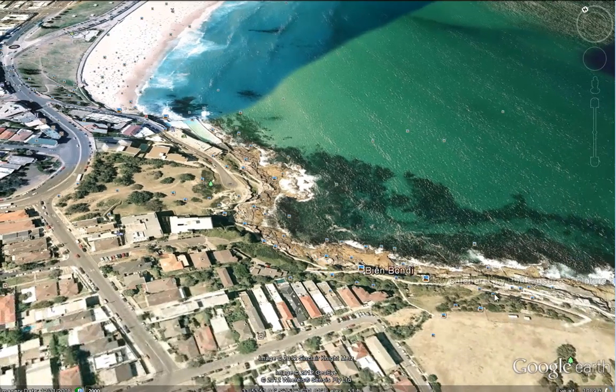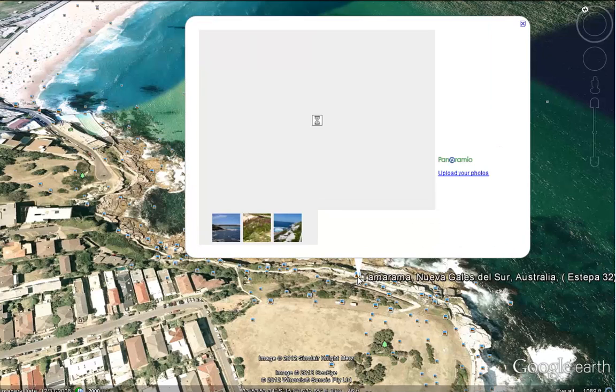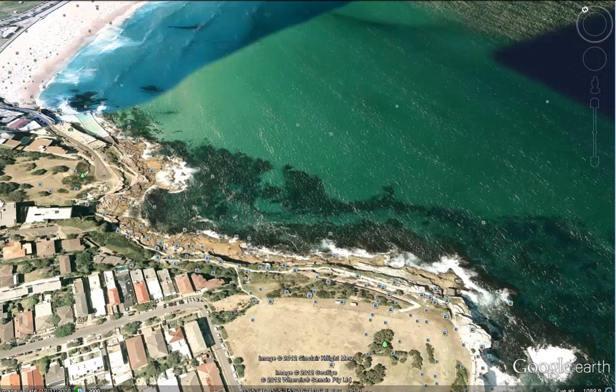Here along the rocks is a beautiful hiking trail that will allow you to see all kinds of gorgeous panoramas. It's a beautiful hiking trip if you'd like to try to do that. And of course, we'll be doing other things while we're there, not just in Sydney.